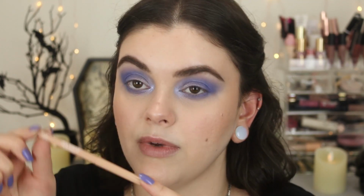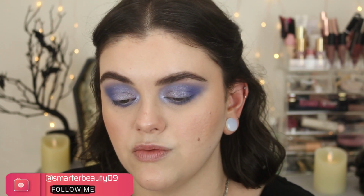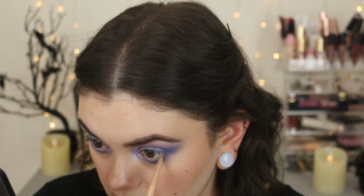So I'm going to actually take one of my favorite nude liners for the waterline. This is from the Balm Cosmetics. It's called Mr. Right. Say More Day Nights. The names are so strange. It's just a nude, retractable nude liner.